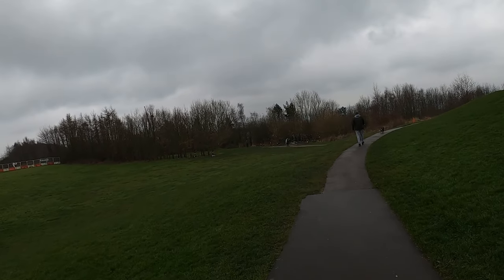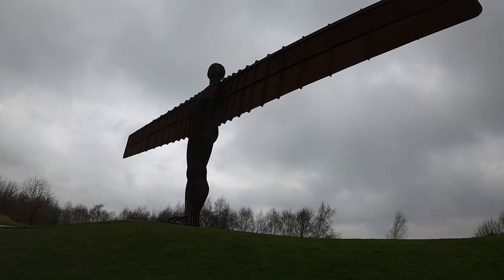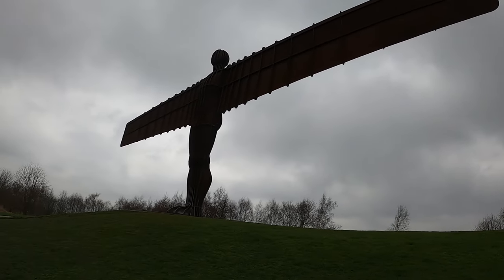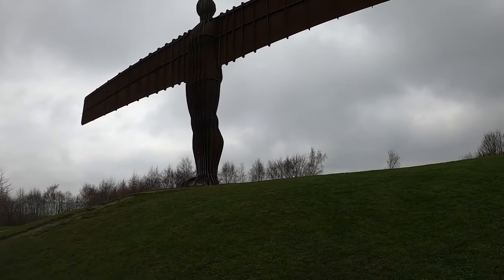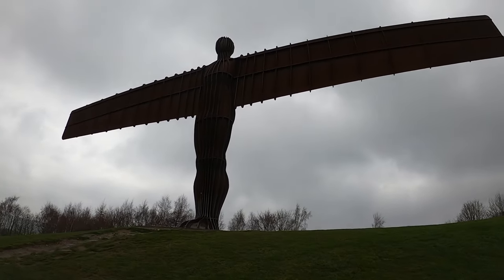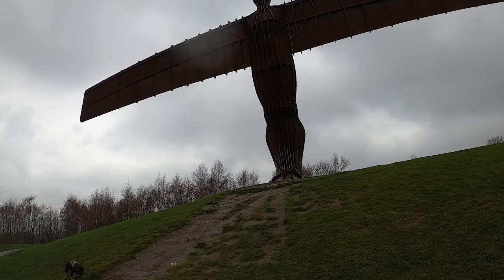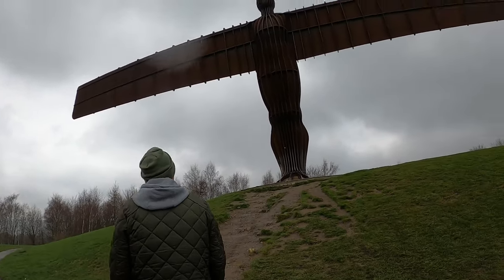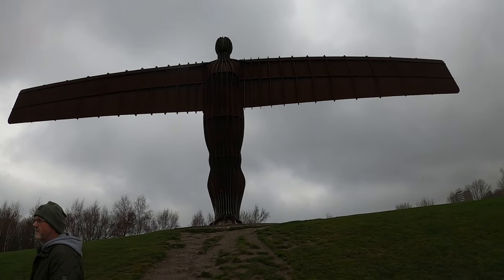It looks like some sort of memorial garden down here. I'll have a look at that, I think, when I get down. There she is. I'll go down. It does look rather rusty. Very weathered. So guys, that's the Angel of the North. Not as big as I expected.